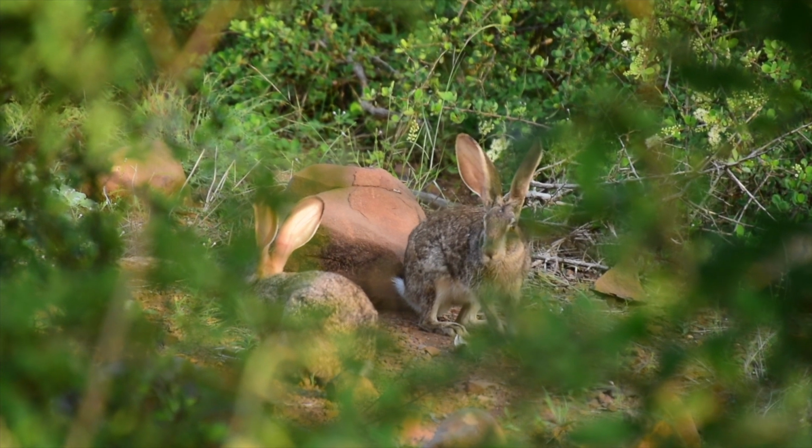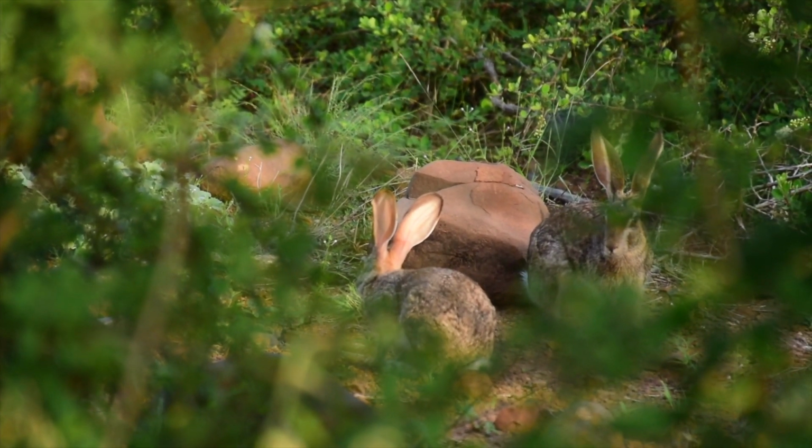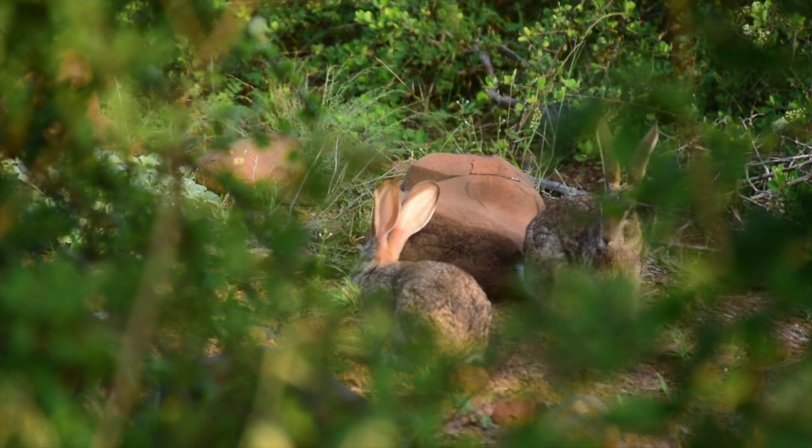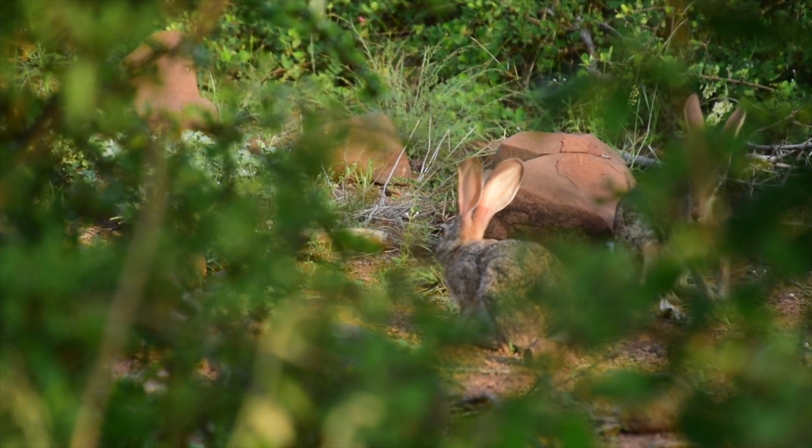And I do not know how Donnie spotted these hares in the bushes. It's because I was focusing on finding those lions. Every rock also looked like a lion to Donnie.